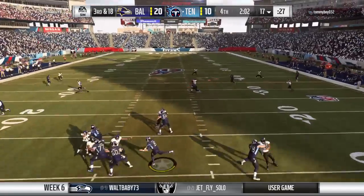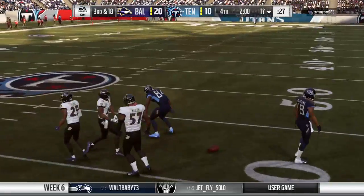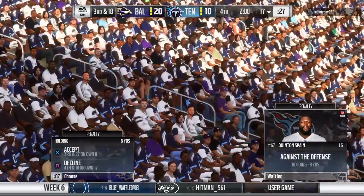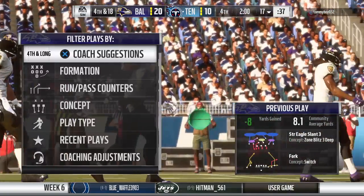Third and long here for Mariota. That's incomplete, but there is a flag down, so hang on. A big call coming on 3rd down. So instead of giving them another 3rd down, they'll decline it, which brings up 4th.